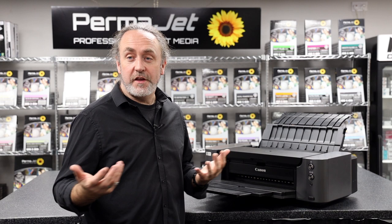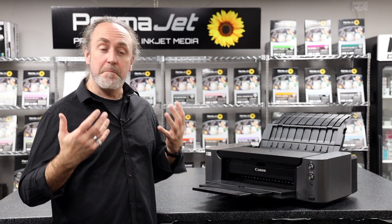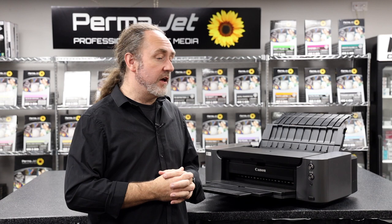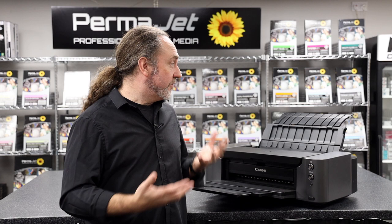This is a phenomenal printer. It's an amazing printer. The Pro 100S is another amazing printer, but this one has the pigment ink, which for those archival, high-end fine art purposes can make all the difference, especially to your branding. And if you print using these inks in this printer on any of the high-end PermaJet papers, the fine art papers, you wouldn't hesitate in being able to stand behind them as a really, really high quality archival Giclée print.